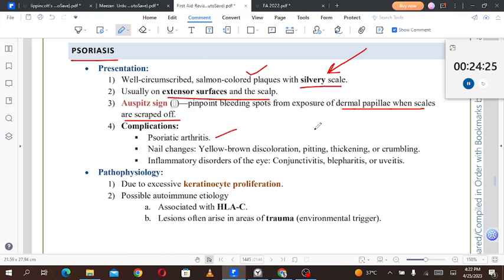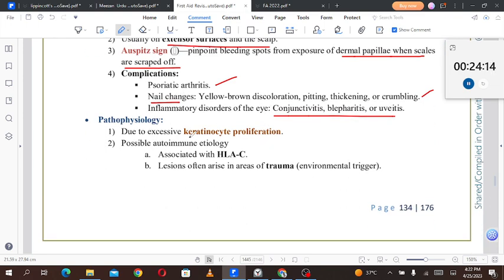Complications: psoriatic arthritis, nail changes which are yellow-brown discoloration, pitting, thickening, or crumbling, and inflammatory disorders of the eye: conjunctivitis, blepharitis, or uveitis. Pathophysiology: due to excessive keratinocyte proliferation, possible autoimmune etiology associated with HLA type C, and lesions which often arise in the areas of trauma, environmental trigger.